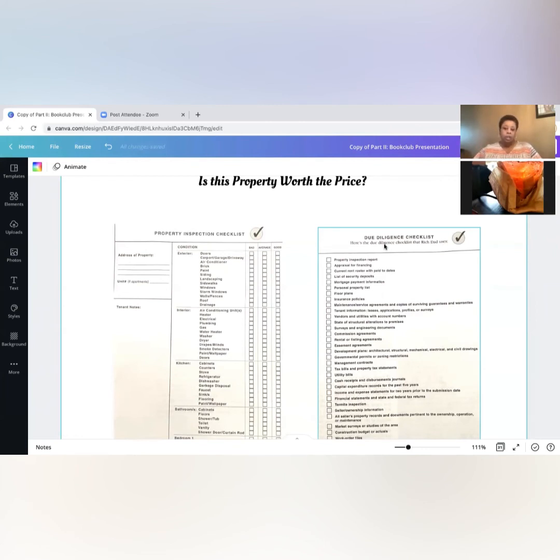You can request that the owner takes care of that. And then if not, they can give you a credit. You can find out how much those things cost and say, okay, well, let's deduct that from the price if that's something that they don't want to commit to paying. Sometimes sellers are selling as is. And so you have to count the cost of that purchase.